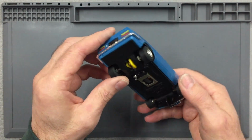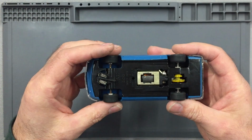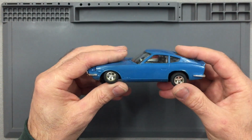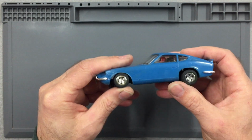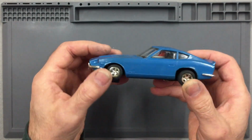And he said, well, I've got an absolute stack of them. If you want, I'll give you one for free. And you can put it on your channel at some point and do something with it. So I said, are you sure? Yep, no problem. So that was really cool. So the next meeting, he gave me this Datsun 260Z. And it's going to make a really nice project.